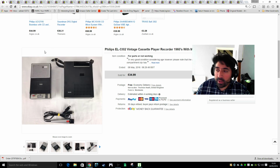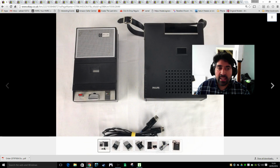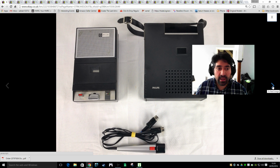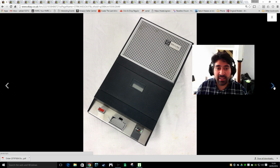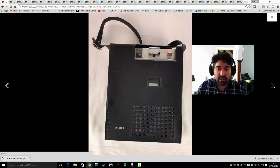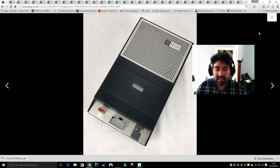Next item, this is quite interesting. I paid £1 for this, I think, at the boot fair. Now, this is one of those dictaphone type stenography machines. It's really old. It's a Philips. You can see it's made in Austria. You can just tell by the basic design, the functional buttons that it has. It's very old. It's from the 60s.